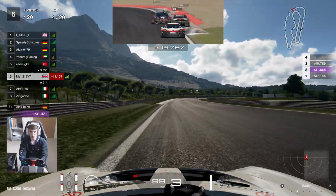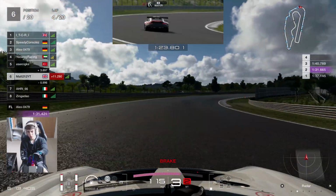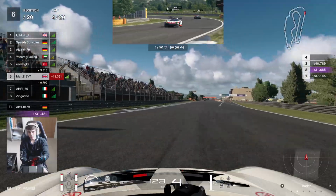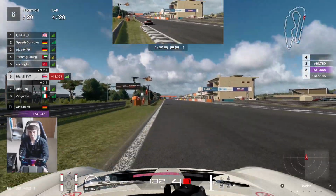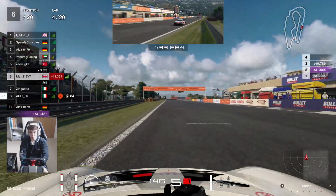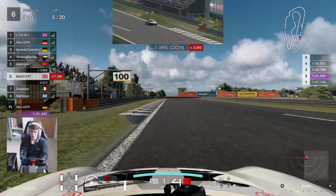Just taking a bit too much curve through there as well. Come on, focus. Get our head down, keep it clean, keep it tidy. There's plenty of time to be had as all the guys behind, I think, are squabbling around just a bit there. See if we can get the gap back down a few tenths.